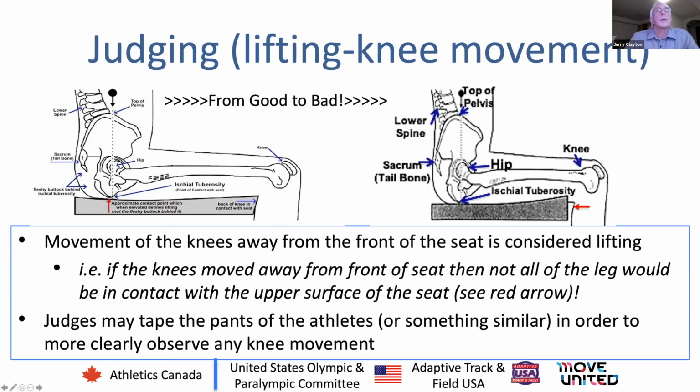Yeah. So again, this is what lifting is all about. You have to be looking at the knees, and it doesn't have to be both knees. One or the other can move forward away from the seat. And as you saw in that one picture of that young woman who was throwing, it doesn't have to be both ischial tuberosities. It doesn't have to be both buttocks. One or the other can happen.